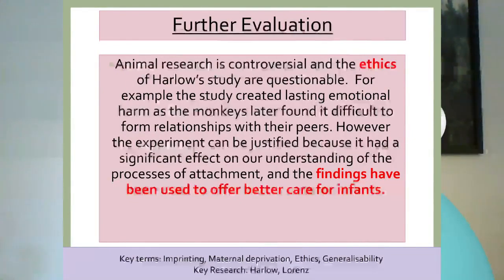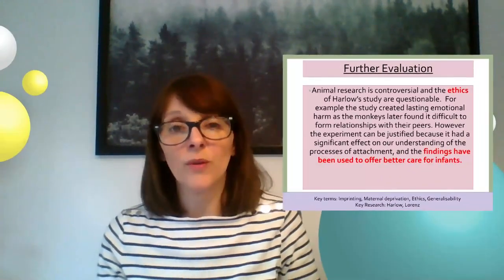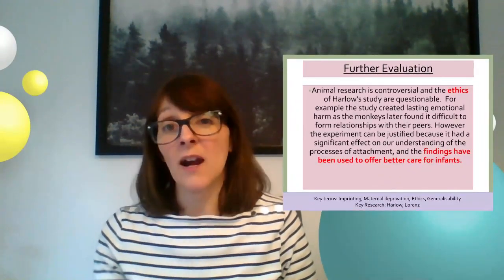Then we've got a further evaluation, and this is just going back over that idea of ethics. So even though there's ethical issues with the research, and Harlow's study in particular is very controversial, there are some benefits of this research, and we can justify it because it has had a significant impact on our understanding of attachment, and we've used it to offer better care for infants, which I'll discuss in a minute. So it's this idea that there's a cost-benefit analysis that we need to carry out. So the costs to these 8 monkeys and their lives, can that be outweighed by the benefits to society from this research? And in your second year research methods, you'll look at ethical issues and social sensitivity in a lot more detail, and it's just this idea that we always need to consider a cost-benefit analysis of research. What are the costs to the animals, and are the benefits to humans going to be outweighed by that?